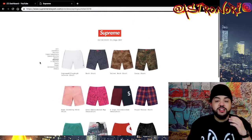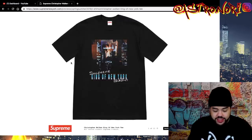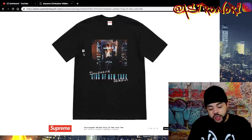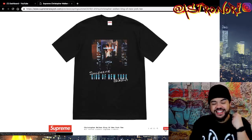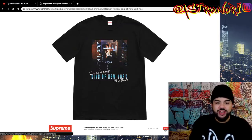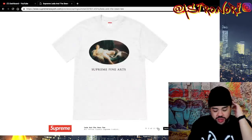I'm gonna go ahead and get into the t-shirts now. The t-shirts, let's see what they talking about. The fuck? We got this Christopher Walken shirt right here. This is the King of New York. I don't know, bro. This is the photo tee, I guess, for this season. This is ass. This is straight ass, bro. Damn, they disappointed right there. But we do got the Supreme Fine Arts t-shirt, which is ass.